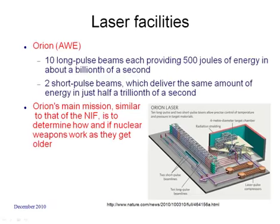The new Orion facility at AWE has 12 high-powered laser beams capable of heating and compressing material to very high temperatures in a fraction of a second. Physicists at AWE will be able to obtain crucial data about how the components of their aging nuclear weapons behave.